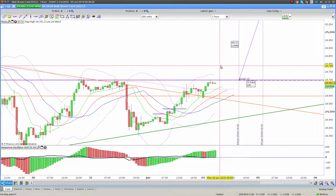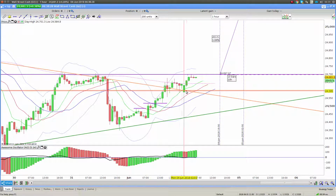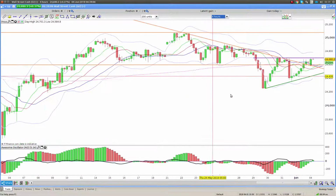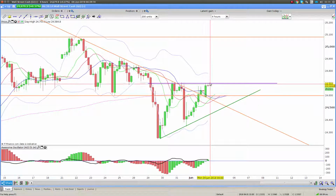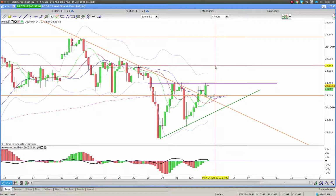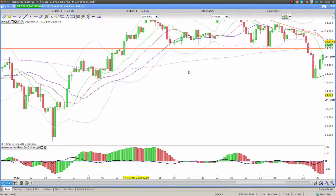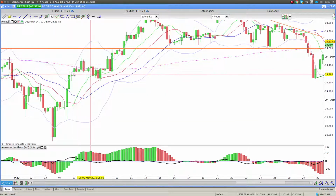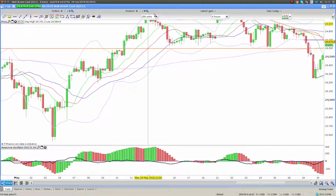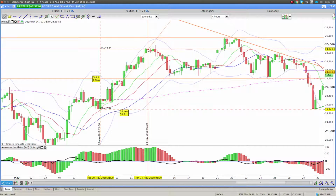And if we do break above this, there is definitely no reason to get out of the long at this stage. Not on the hour. Okay, on the 4 hour, we have just broken through the alligator, so I would still expect a bit of sideways motion before we move to the upside. What I'm getting at is, if you look at the 4 hour, when we break through the alligator like this, sideways motion, come and test the break, and then we move. And you can see this move here was 700 points.